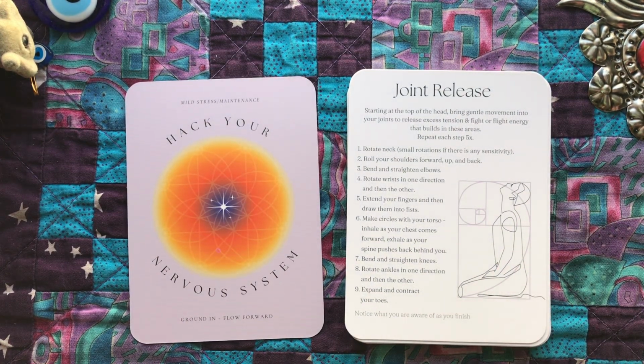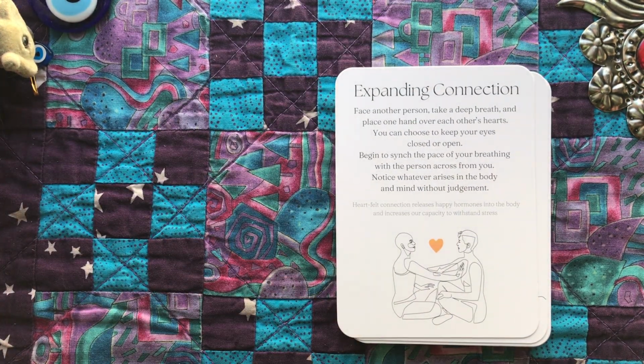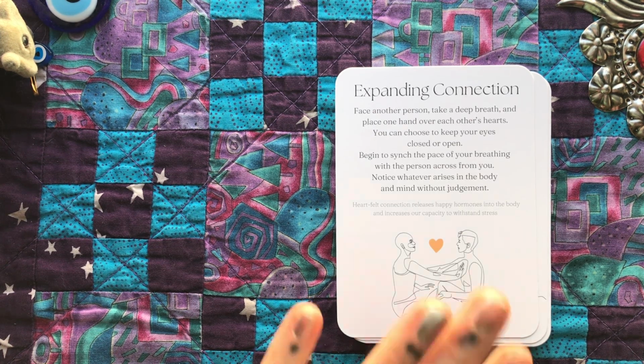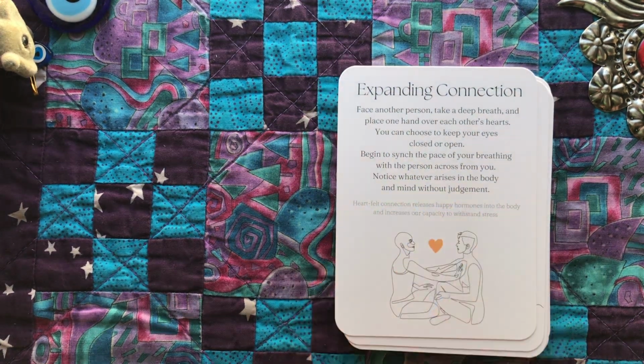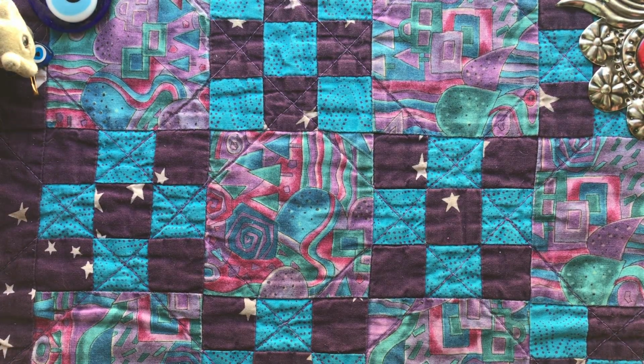This is a joint release. I'm not going to read it. And expanding connection. Face another person, take a deep breath, and place your hand over each other's hearts. You can choose to keep... This sounds really scary, honestly. I've done stuff like this before, like make eye contact with the person next to you, and it's quite stressful.